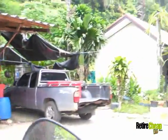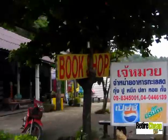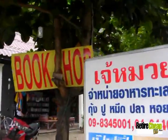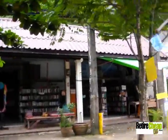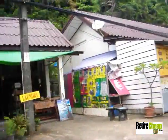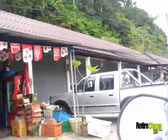Little independent little shop there. Here you have a used bookshop. I've only seen this one here in Koh Chang. Now, Chiang Mai has a lot of used bookshops. No problem finding things to read in Chiang Mai, that's for sure.